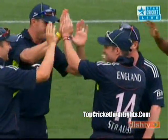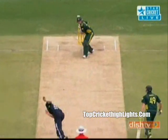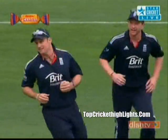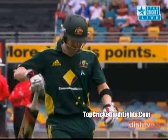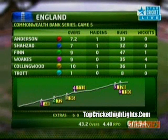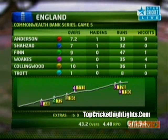Michael Clarke will get a fonder reception, but he will know that, or at least he will wonder if he's done enough. Woakes has got another one. He got a full shot away earlier in the over. This one wasn't to be. Gains have been made, but Michael Clarke in Australia wanted more, knowing that in these conditions, bowlers like Collingwood and Woakes could be very effective.